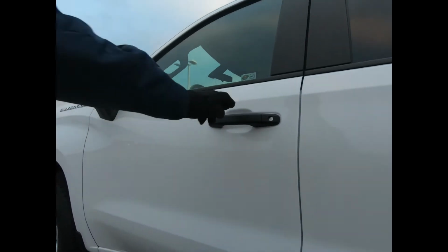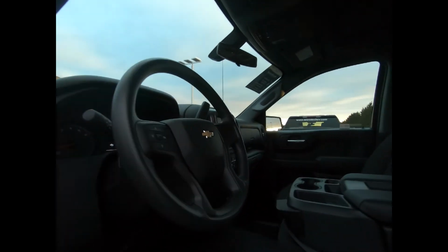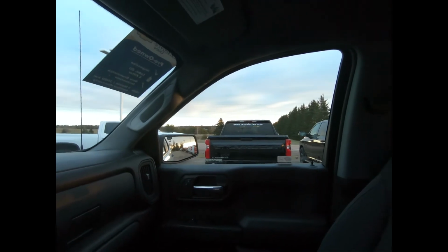There's a theft deterrent system, keyless open and start, power windows with express up and down, power door locks. There's a front 40-20-40 split bench seat with a center console and convenient teen driver mode.